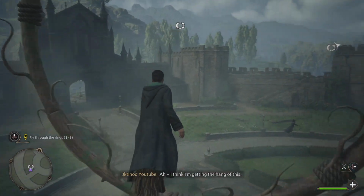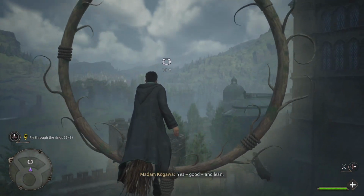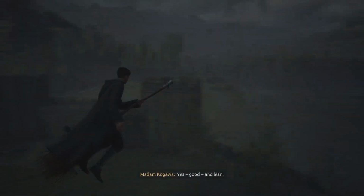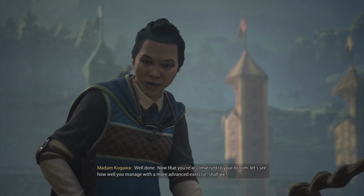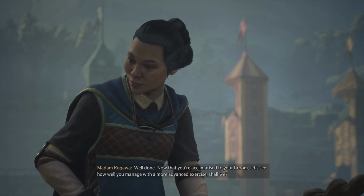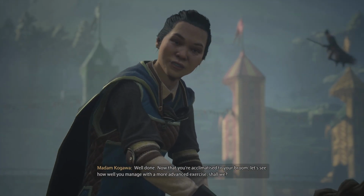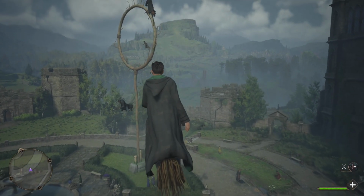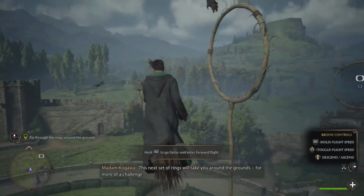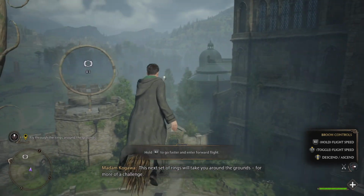I think I'm getting the hang of this. Yes. Good. And lead. Well done. Now that you're acclimatized to your broom, let's see how well you manage with a more advanced exercise, shall we? This next set of rings will take you around the grounds for more of a challenge.